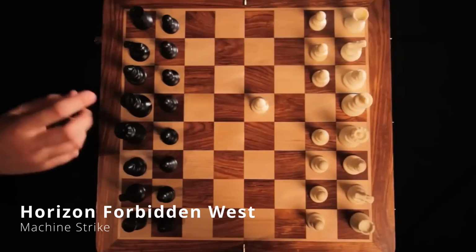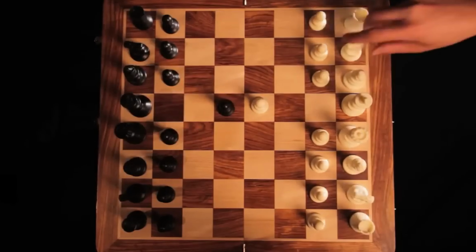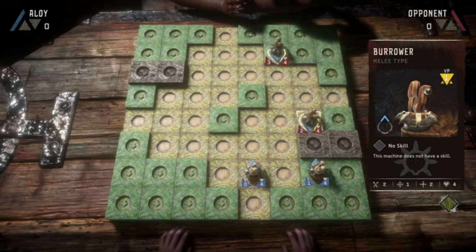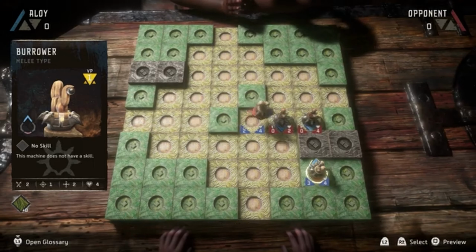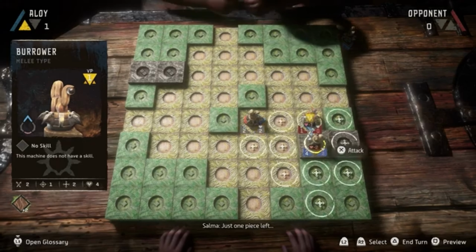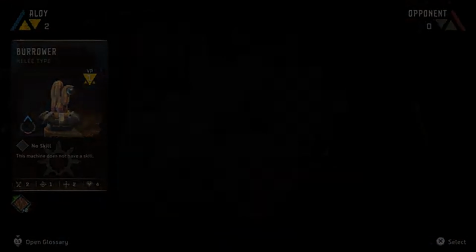Chess has been around for hundreds of years, and likely will be around in some form for hundreds more, albeit with some evolutions along the way. Machine Strike is a chess-like game that you can spend time mastering when not hunting robotic dinosaurs in Horizon Forbidden West. With stat modifiers for pieces, the game takes some time to learn, but once you do, it's a challenging but rewarding diversion.